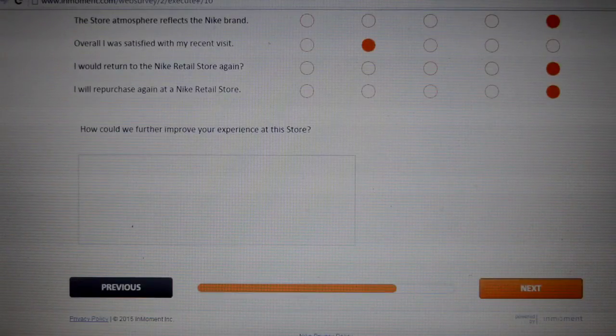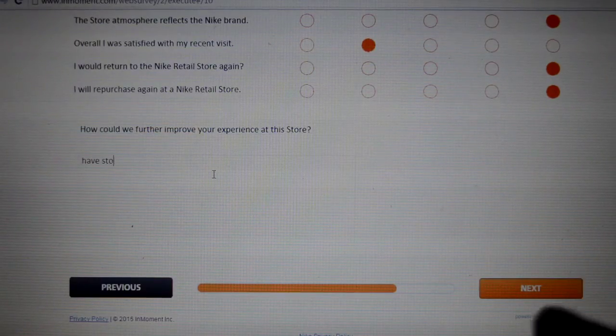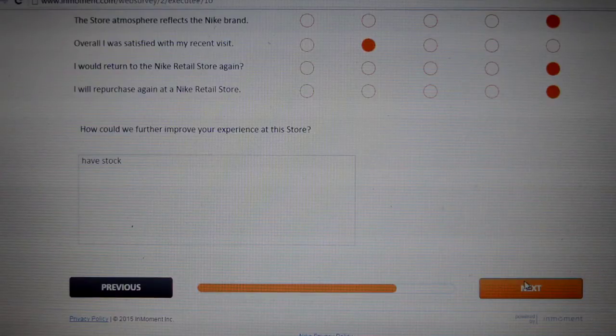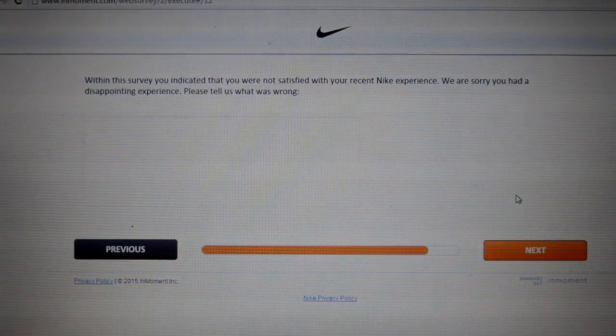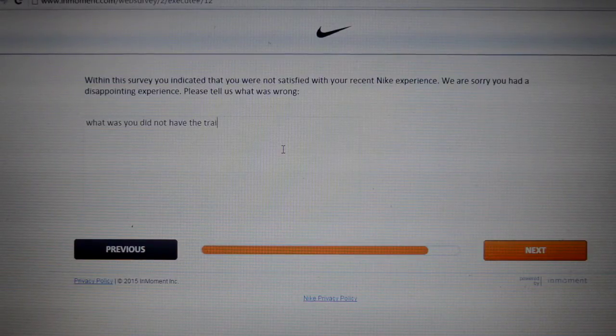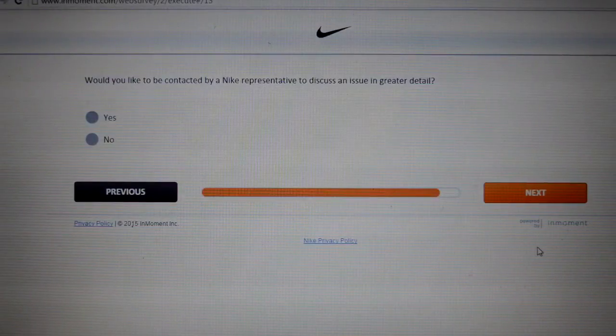And then it asks you, how could you further improve your experience in the store? You can put something in there. I might just type in, have stock. Boom, done. Next, did the staff member do anything over and above? I'll just put no to avoid the confusion. Within this survey, you indicated that you were not satisfied with your recent experience. We're sorry that you had a disappointing experience. Please tell us what was wrong. What was wrong was you did not have the trainer I wanted. Simple. Don't be too complex with that.